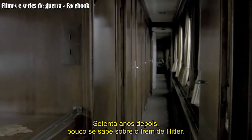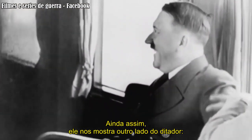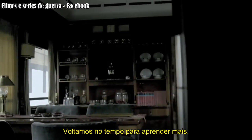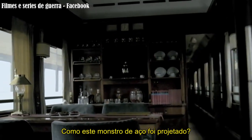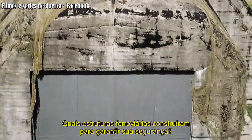70 years on, and little is really known about Hitler's train. Very few people have studied it, and yet it shows us another side to the German dictator, that of a paranoid man with a severe case of megalomania. We went back in time to learn more. How was this steel beast designed? What railway megastructures were built to ensure its security?